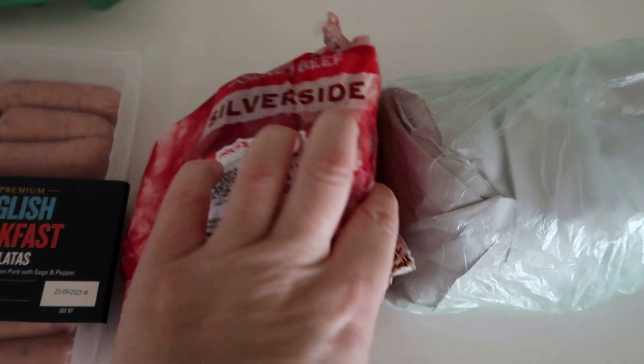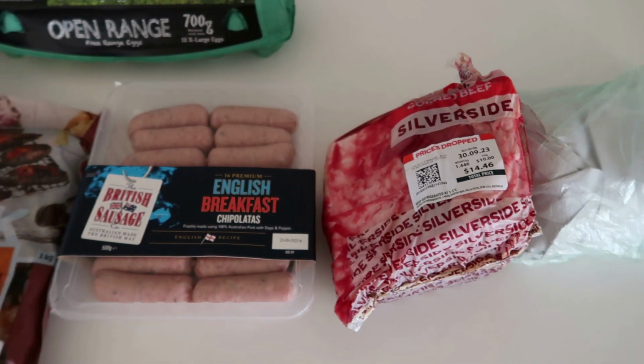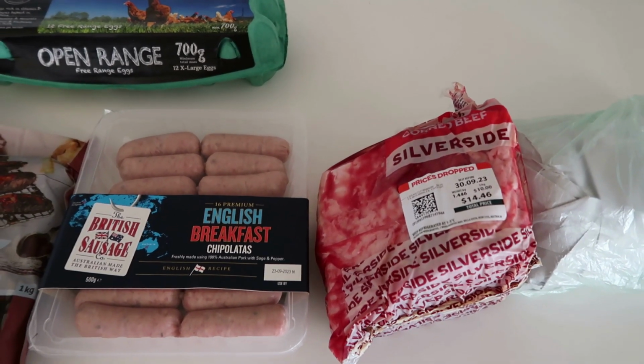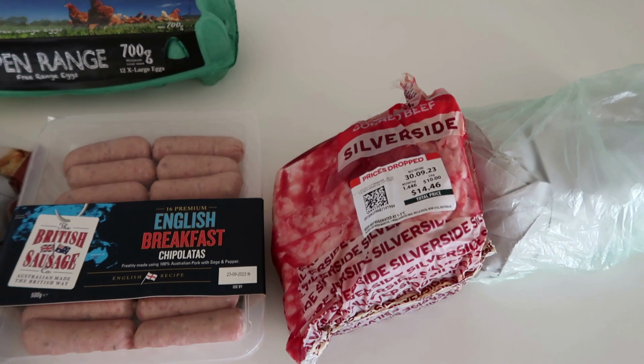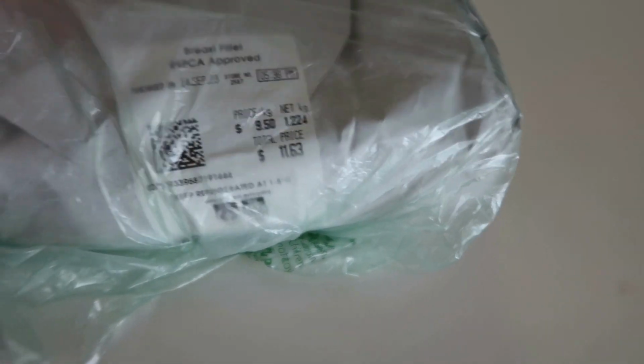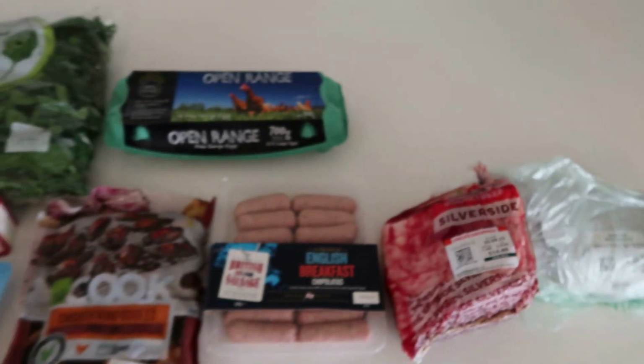And I'm going to have a silverside one night this week because I just feel like it. And it's just such an easy meal. My oldest boy doesn't like silverside, so he's going to have something else. But it's quite a nice piece for $15 there. And I've got some chicken breast, which I'm going to chop up into cube pieces and just freeze. I've been doing that a lot more lately. It just saves so much more time, especially when I'm doing stir fries.